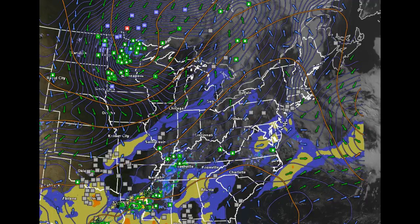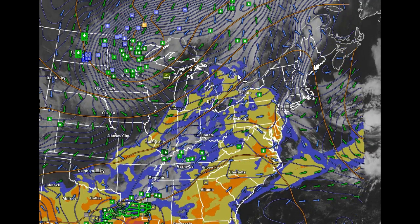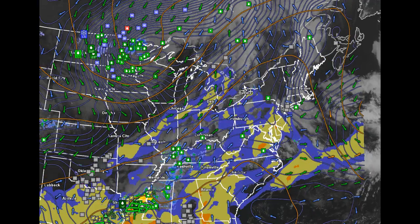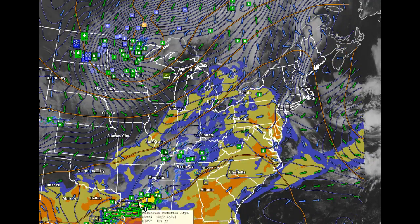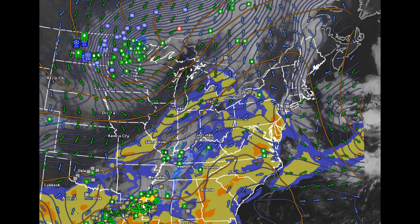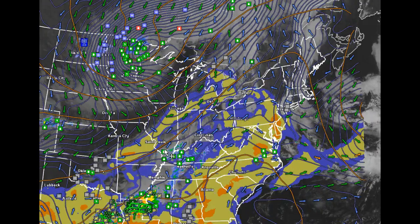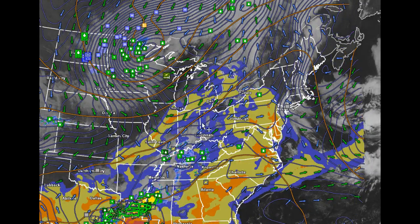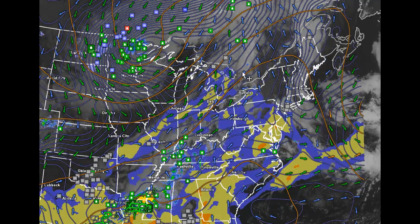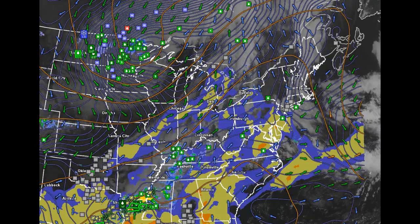This is showing where CAPE values are, that is convective available potential energy. Just think of it in terms of instability. And the main action is really down in eastern Texas into the Gulf states here with a frontal system that's really not too strong, but will probably start to pull up a lot of moisture. We're getting into some moisture that's going to be about a couple standard deviations above normal. That's going to be working into the region tonight.